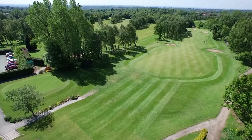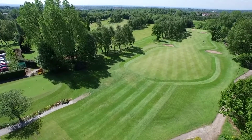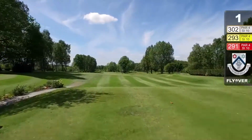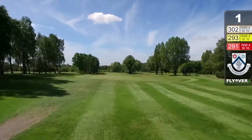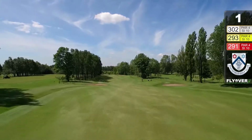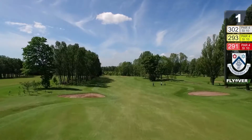The first hole, 302 yards, looks an inviting tee shot, doesn't it? The trees down either side in full glow. Those two bunkers are a bit sneaky. They're flat, though, and so if you've got a good eye, you can probably get it up very close to the green, or indeed on.